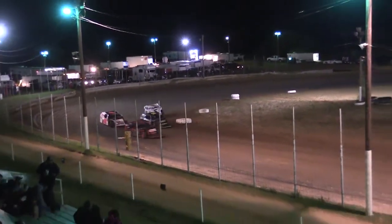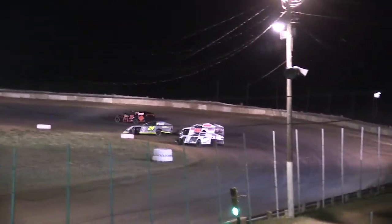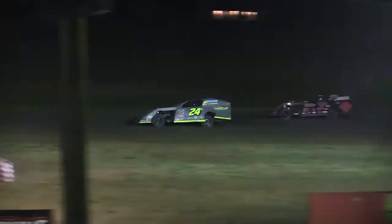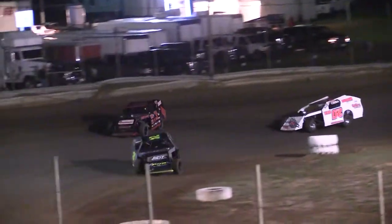Green flag is out. We are underway. Deming leads the field down into turn number 1. Chris Bragg in second spot. Look at Bragg on the bottom of the racetrack. Deming slips up. There goes Bragg by for the top position. Colin Deming now running him down in the 0-3, actually the 3C machine.